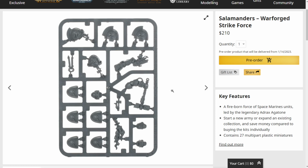And the reason I say most importantly is Thunderhammers are going to be in a massive shortage, because the truth is every single Intercessor squad or Assault Intercessor squad or pretty much anybody that can take a Thunderhammer now gets those upgrades for free. So you're going to put Thunderhammers on literally anyone you can.